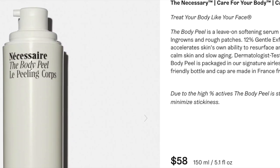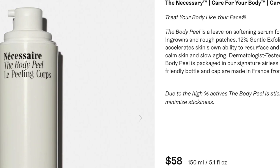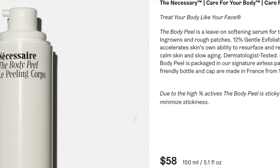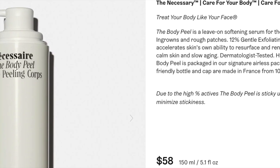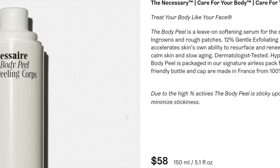This is amazing if you have KP or body acne. It's going to basically get rid of it. Your skin is going to be so smooth, so bright, but also it's going to help uneven and dull skin tones. So using this serum underneath any topical that you have is going to take it up a notch. So yeah, it's kind of pricey, but it's worth it.